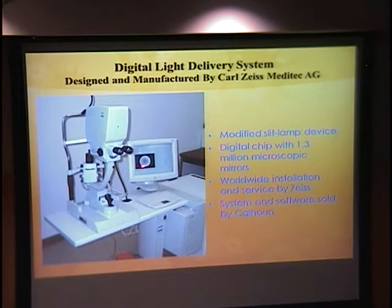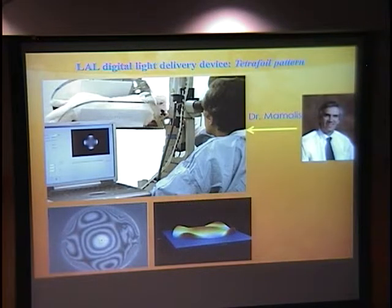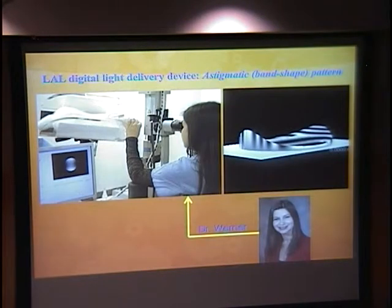And you can see here, this wheel right here is the pattern that it's going to place on the lens. So here's our very own Dr. Werner. Now this picture shows Dr. Werner basically applying this pattern onto the surface of the lens. And so after this was done, these lenses were explanted. And so Calhoun took these lenses and they were able to show that this pattern that she wanted to apply to the lens, this is the power that she actually got. She's applying an astigmatic or a band-shaped pattern to the lens.